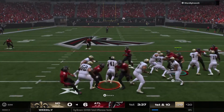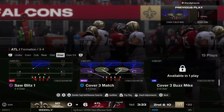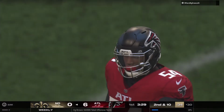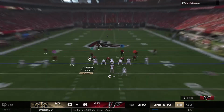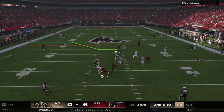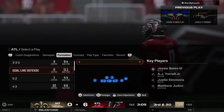This is Alvin Kamara with it. What a hit. He gets flattened to the ground. Call it no gain on that run, and they face 2nd and 10. Carr here from the gun. Pocket isn't holding up. They're able to drop it. And that pushes them back.